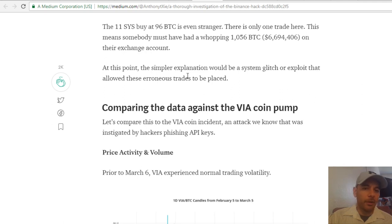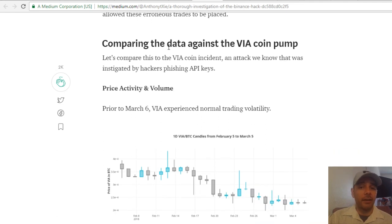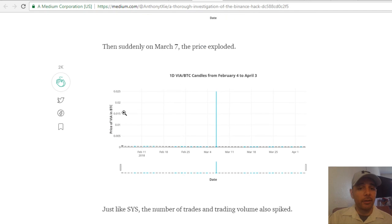Yeah, we'll see. At this point, the simpler explanation would be a system glitch or exploit that allowed these erroneous trades to be placed. So basically, a system glitch means that there is a window of opportunity for the hackers to exploit. And then he had the Viacoin pump. So this was in tandem with what was going on with the Sys coin on BTC.